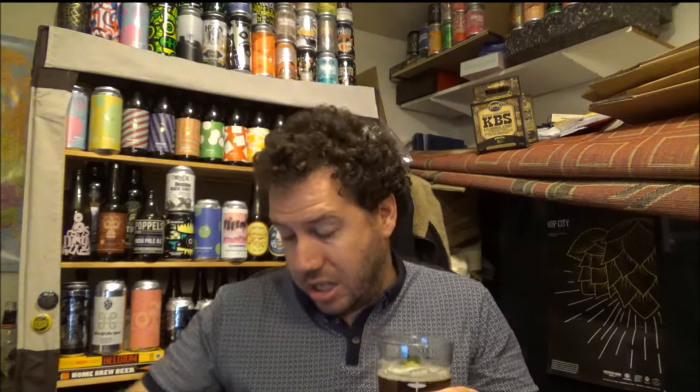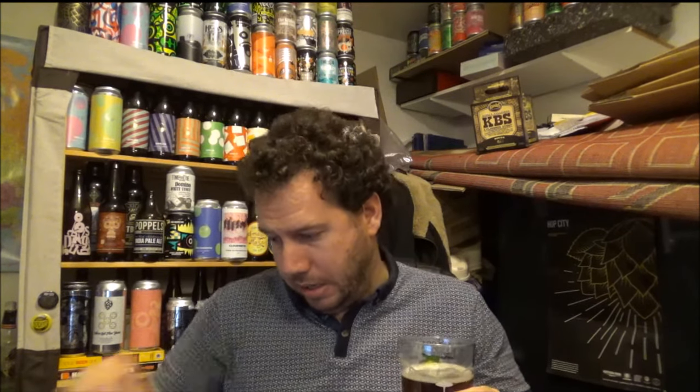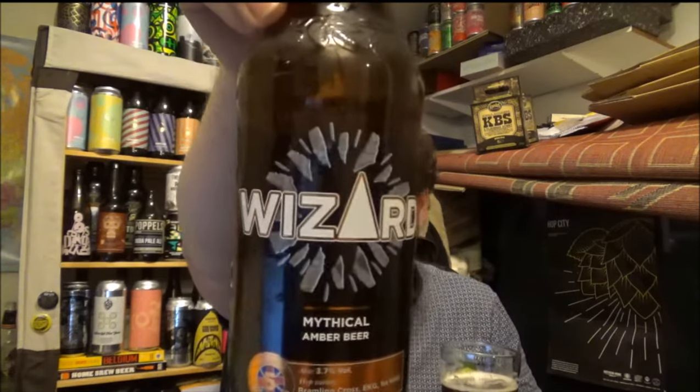It's a really impressive beer, even at full price. I think it was £1.29. Wow. I don't know what the distribution is in the UK supermarkets of this one. Excuse me, I've never seen it before. But yeah, it's really, really pleasant.